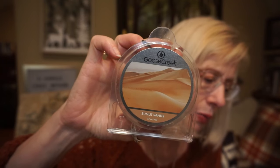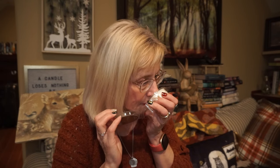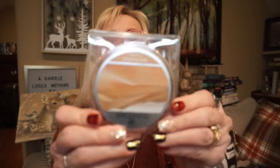What's next here? This is a summer one. This is Sunlit Sands. Warm Sands, Pineapple, Mango, Coconut, and Soft Banana. And I get coconut right off the bat. A very, very soft, musky coconut. Pineapple, mango, banana. I don't get banana. Might be just a hint of pineapple and mango, just a hint. I get more of very soft, musky coconut, and I love those type of coconut scents, the soft, musky ones. Oops, do I have you upside down? Yes, I do. There we go.